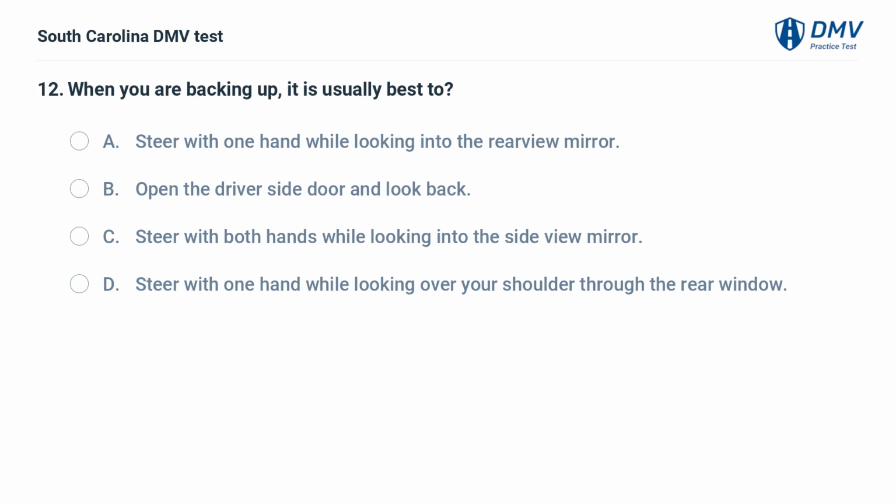When you are backing up, it is usually best to: A. Steer with one hand while looking into the rearview mirror. B. Open the driver's side door and look back. C. Steer with both hands while looking into the side view mirror. D. Steer with one hand while looking over your shoulder through the rear window.